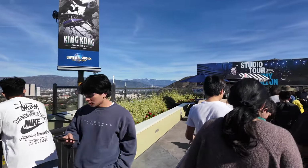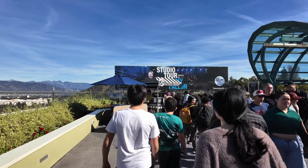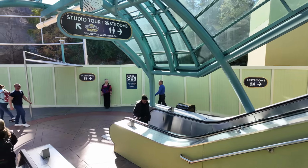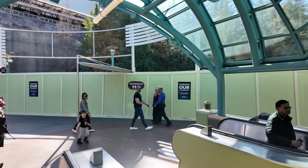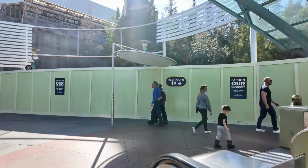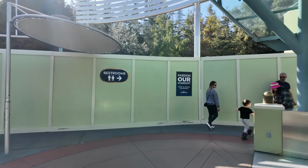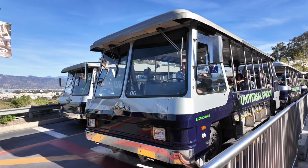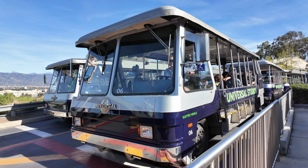Let's go on the studio tour now and see what's going on back there. What's going on down there? Give us the scoop. It says the restrooms are open, but the sign upstairs said that the restrooms aren't open down here. It said to use the upstairs restrooms. They got the snack carts up at the top of the escalators too. It's time to take a tour.